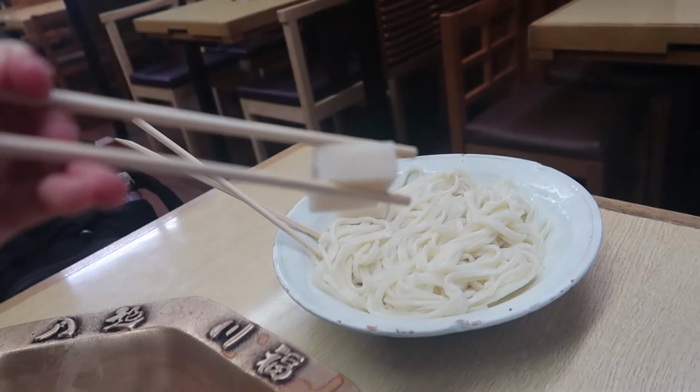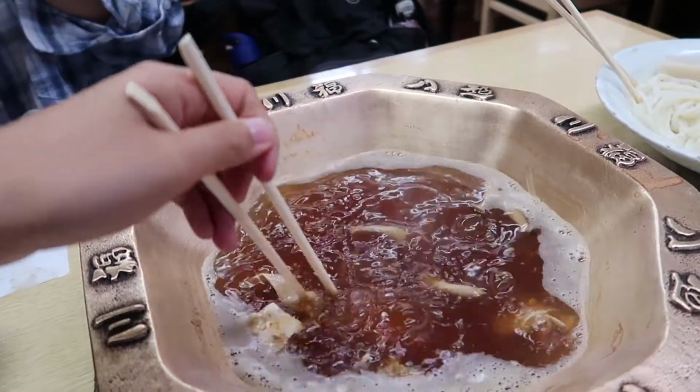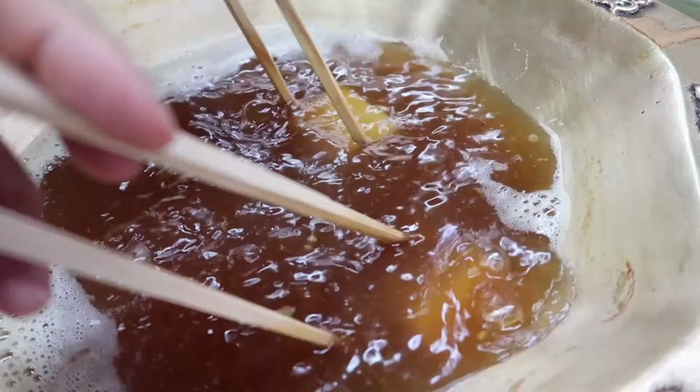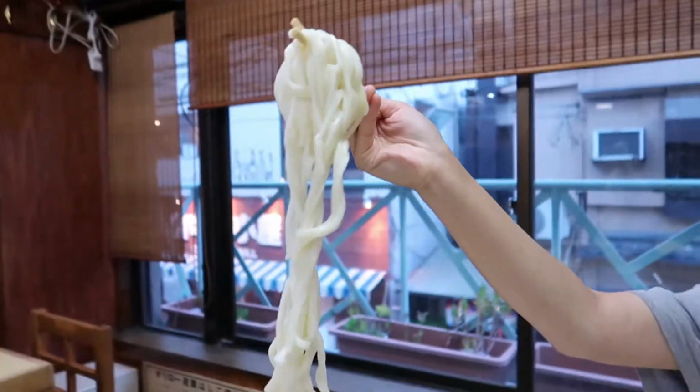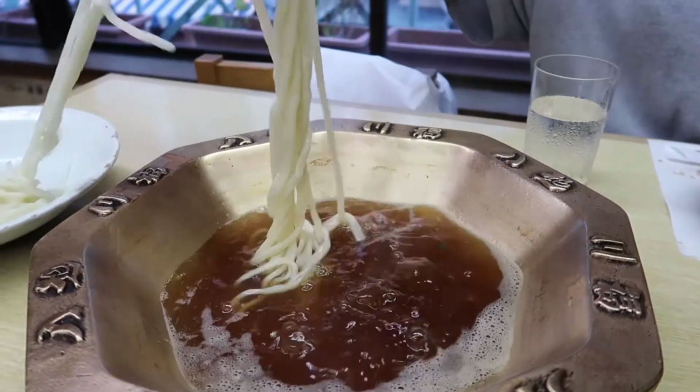Be careful. This is the mochi. She said it expands a lot when you put it in the soup, so don't leave it in there for too long. We're pulling it out now because it's quite soft already. Oh, so chewy. It's super chewy. Let's try the udon. I think it doesn't need to take too long. Just plunk it in there because it's already cooked.